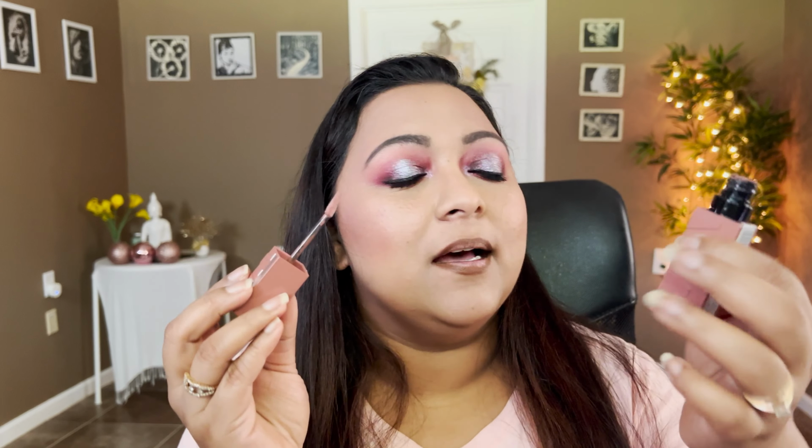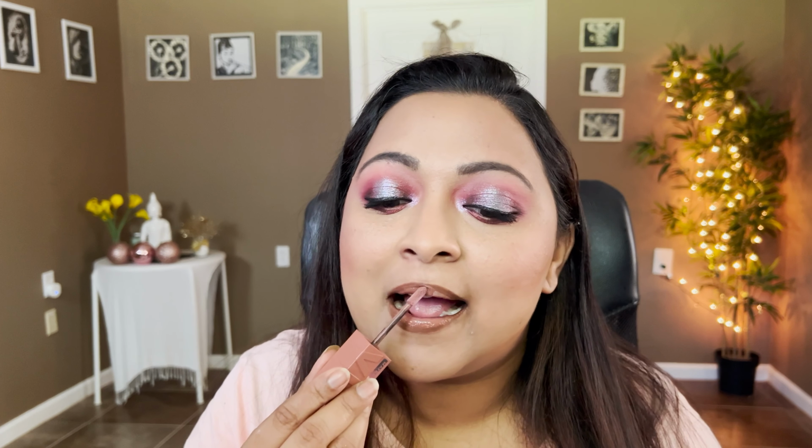I'm gonna take my vinyl lipstick, and this one is in the shade Cheeky. I love this shade. It's just my everyday nude. Okay, I'm gonna finish off my face by spraying with a setting spray, and this is Catrice setting spray. That reminded me I did not use a highlighter. So let's quickly do a highlighter too.